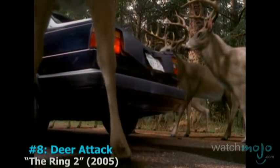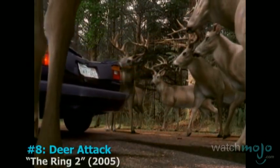Number 8, Deer Attack, The Ring 2. In this horror sequel, a young boy becomes sought after by Samara, the creepy girl from the videotape. This results in a number of odd and deadly occurrences, including this deer attack.